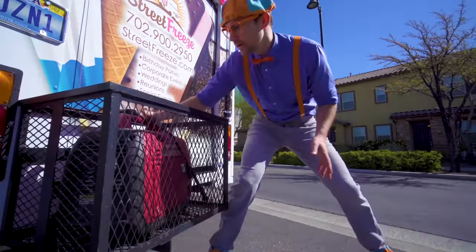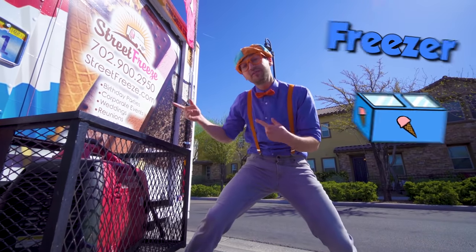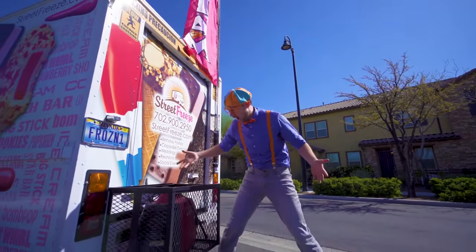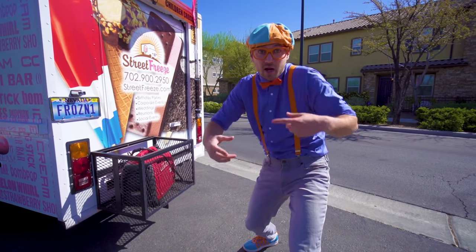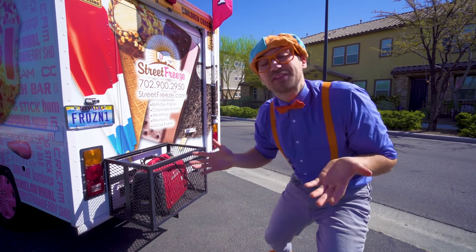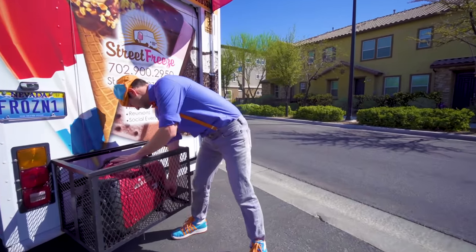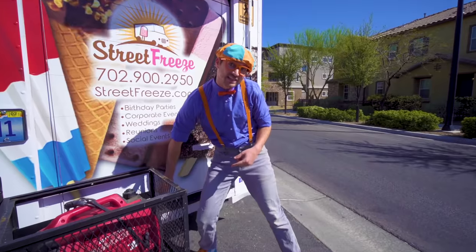But first, we need to turn on the generator. This is what provides power to the freezer. Let's turn it on. Whoa! It's like a mini engine that produces power to keep the freezer really cold. But the freezer is already cold, so we can turn it off. All right, let's hop in the back and serve some ice cream.